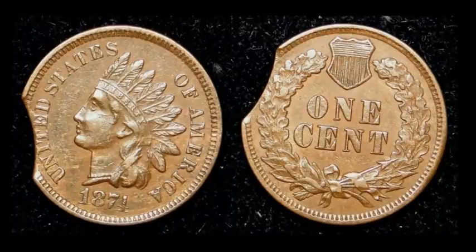So the next one that we have here, this would be more geared towards the folks that like to cherry pick coins. I would say any sort of error like this, as minor as it can be on an older coin that still has quite a bit of eye appeal, definitely is desired on the secondary market. This is an 1874 Indian head cent. This one, as you can see, has a really nice sized rim clip. That involves even some letters in United. It even goes as far as touching the wreath on the reverse.